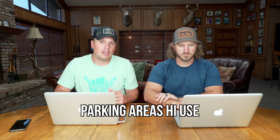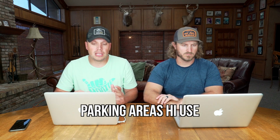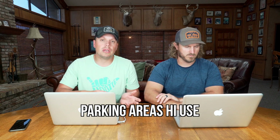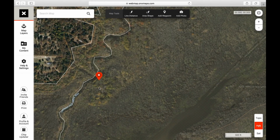I think KC talked about it earlier, but guys tend to use the parking area and walk in from the traditional parking areas. So to get away from that, you either have to go a long ways in, or you have to jump in from a different area like a boat ramp or something like that. So I think this is a great spot to do that.